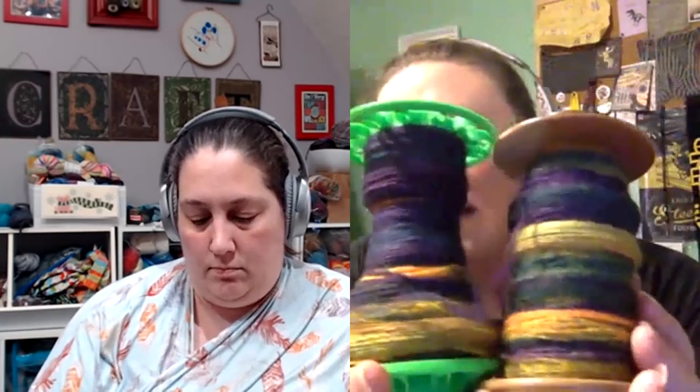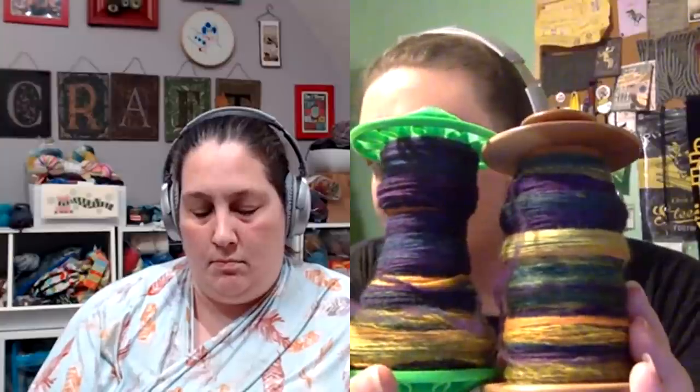I do have 2 other singles that I finished spinning. I finished spinning some Into the Worlds, and this is their BFL base. This was the club for April. And the name of it was Sprung. And I spun these fractally. So on the Ladybug, these will be up for applying soon.